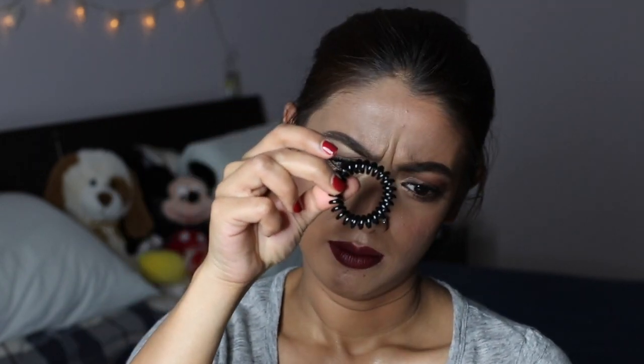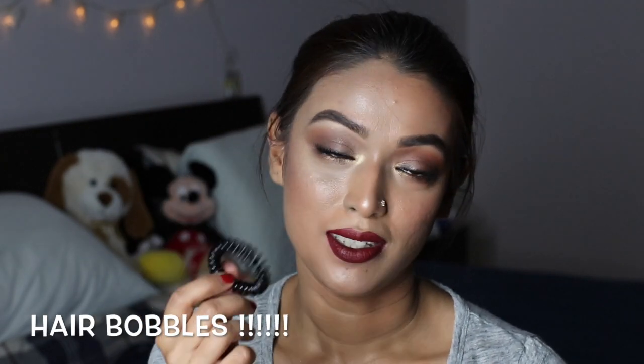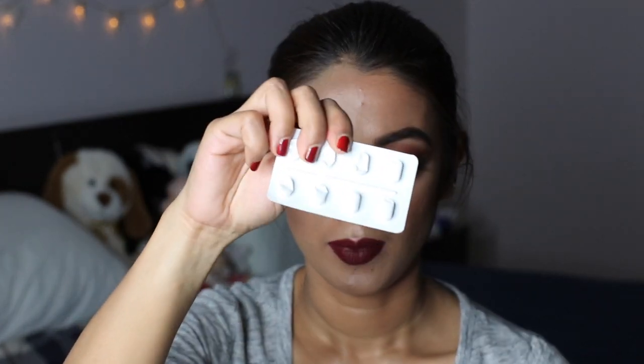What is this? I can't remember. Damn it! My headbands, of course. I always like to keep some sort of headbands, at least multiples, in my hand carry. Then more medicine. This is my ibuprofen. You never know when you get headaches, so keeping ibuprofen helps.